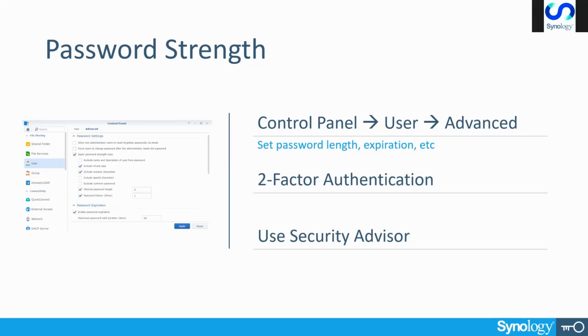And then finally, two-factor authentication. We strongly recommend this, particularly for the admin users, to make sure that nobody can access DSM and make changes without that two-factor. So we support Google Authenticator. There's a couple other authenticator apps that we support as well. So make sure that you at the very least set that up so that you need to have your cell phone with you when you're logging in, so that if somebody somehow obtains your password, they still won't be able to log in without your smartphone.